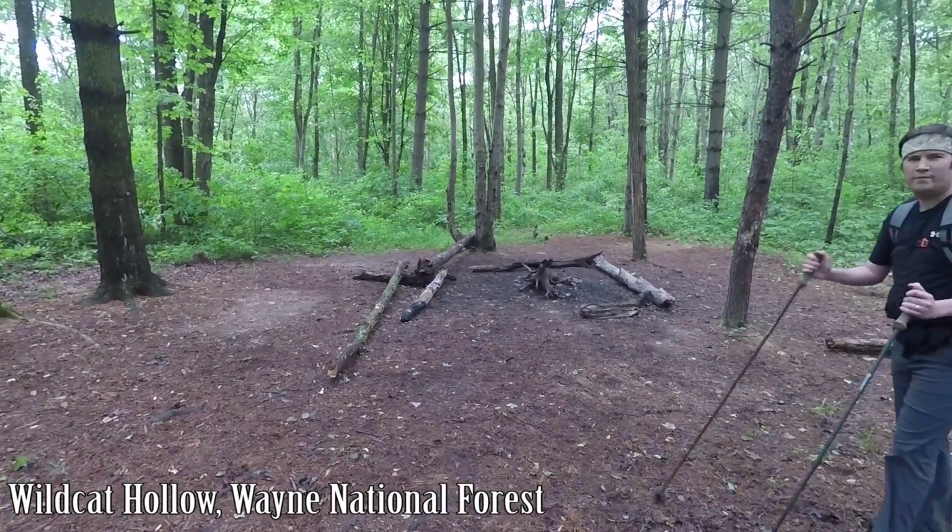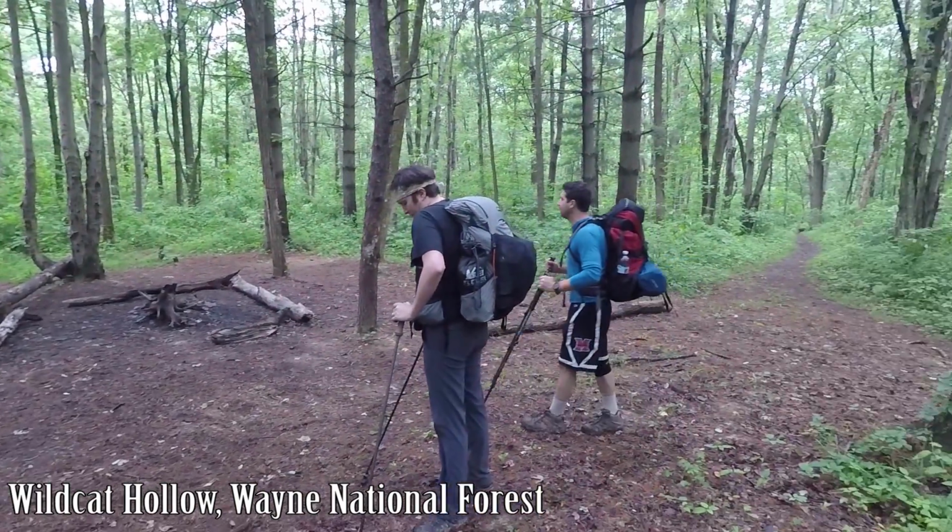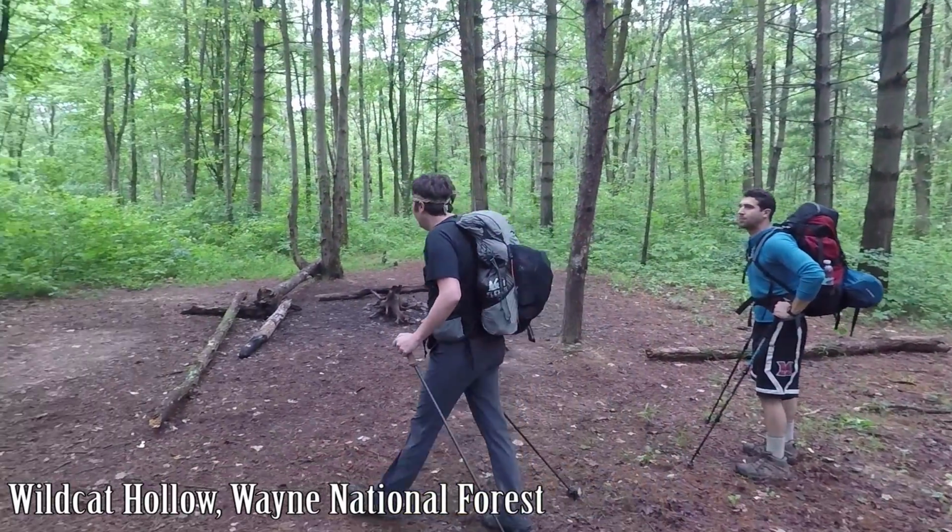Wildcat Hollow is cool because it has really good campsites. Most of that trail is in a pine forest, which I love hiking in. And because there are a lot of people that use it, there are a lot of areas for camping. In national forests, you're generally allowed to camp wherever you want, and that's a common theme you'll find in a lot of national forests. It's the same in Wayne National Forest. There's probably almost one campsite every mile, most of them in pine forests, and they have fire rings, and that's definitely a pro to that place.